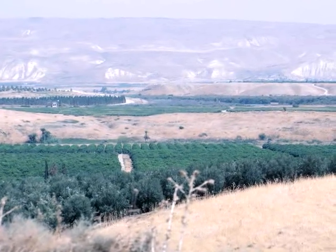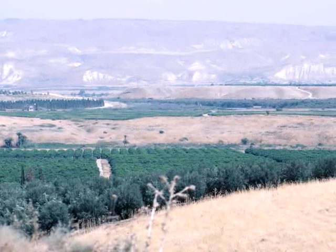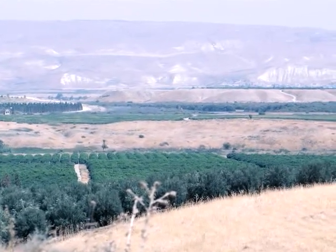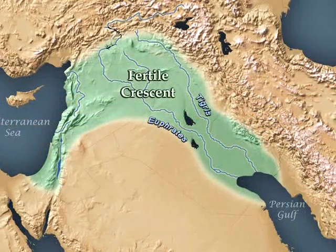It's just that a combination of seasonal rains and the availability of water for irrigation made agriculture easier there than it was in the deserts and the mountains to either side. At either end of the Fertile Crescent are the great river valleys that more than any other features define the ancient Near East in popular imagination.